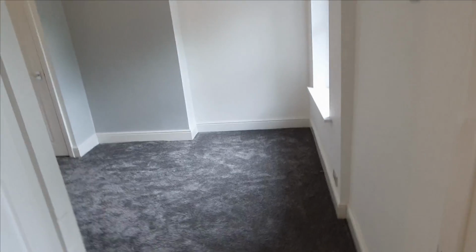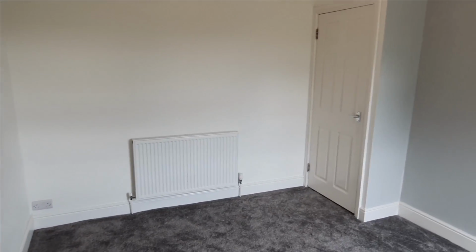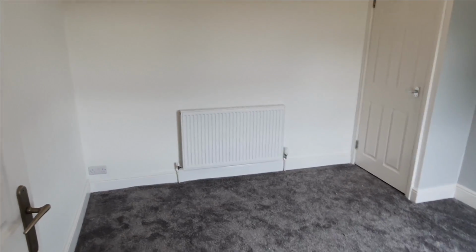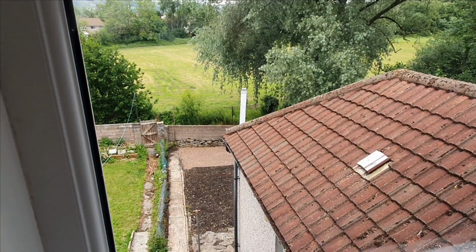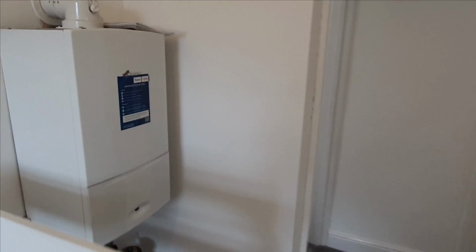Into room 1. This is the master bedroom, new master bedroom. Got a nice cupboard in the corner. If you remember, we couldn't get into here before. This is our view out onto the garden with the new driveway. Brand new Worcester boiler. Let's go with the new radiators.